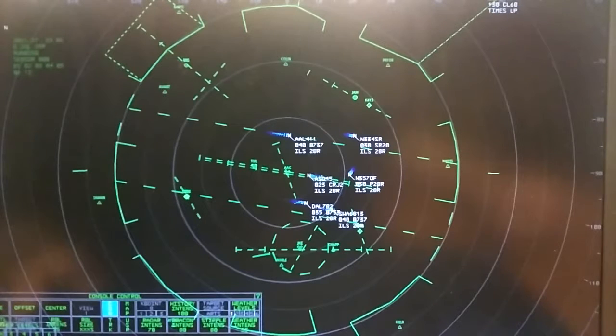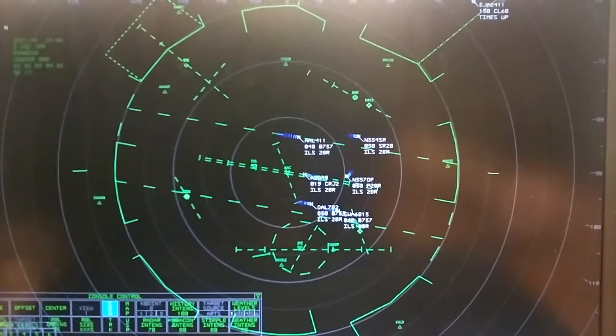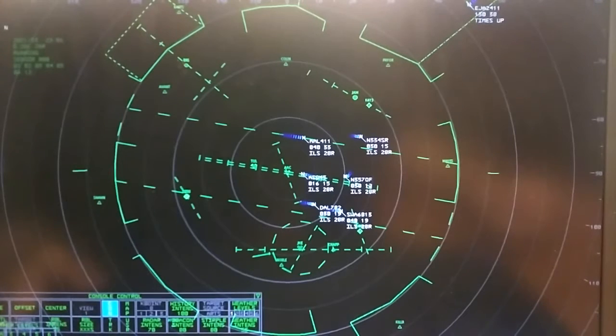November 7 Oscar Foxtrot, turn right heading 250. Roger, turning right heading 250, Aero 7 Oscar Foxtrot. Aero 7 Oscar Foxtrot, 5 miles east of Woody, maintain 3,000 until established on the localizer, cleared ILS approach, runway 28 right. Roger, maintaining 3,000 feet, cleared ILS 28 right approach, Aero 7 Oscar Foxtrot. Academy approach, ExecJet 2411 is with you on 3,000 feet with information Oscar.